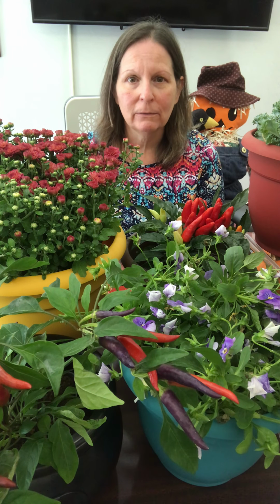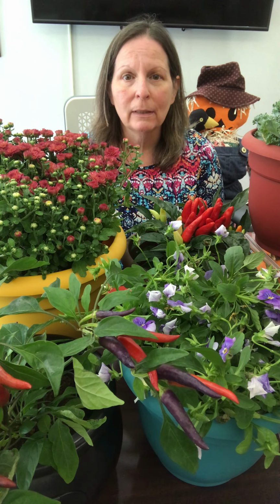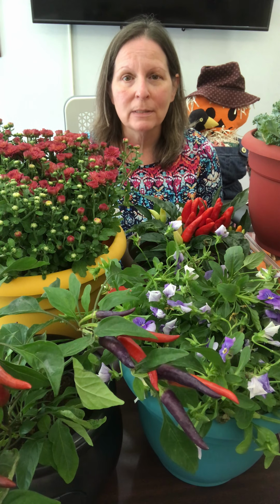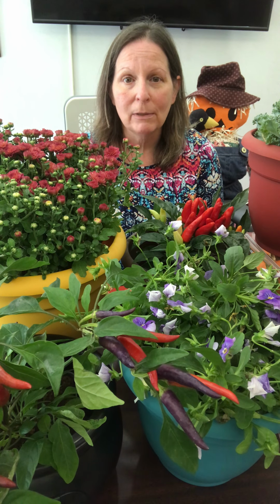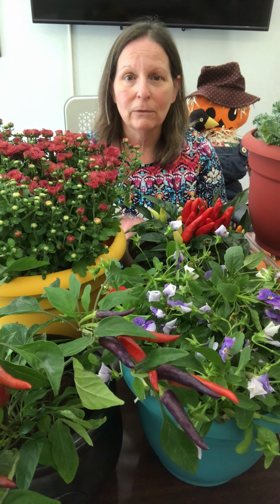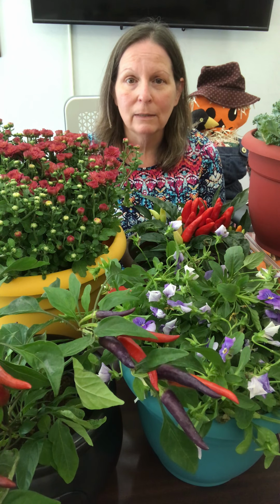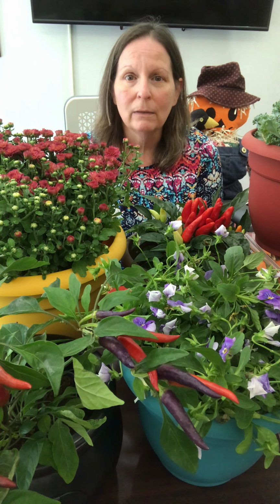My name's Diane Yarrow. I'm the Assistant Director and Adult Services Librarian here at the Irvin L. Young Memorial Library in Whitewater, Wisconsin. Today we're going to be talking about decorating with fall flowers. As you can see, I have quite a few of them here in front of me. There are so many flowers out there that are perfect not only for summer but into fall as well.